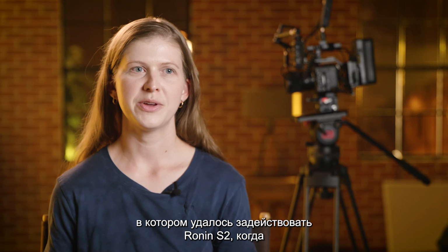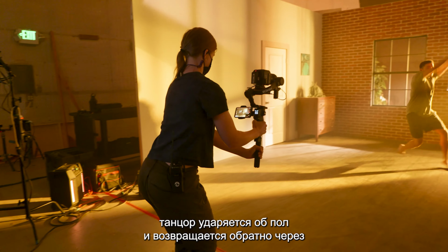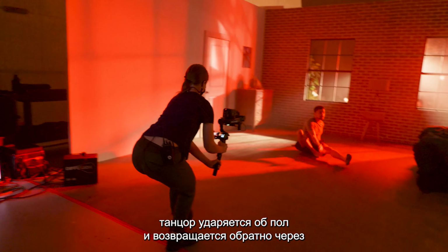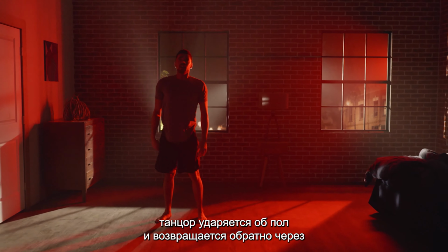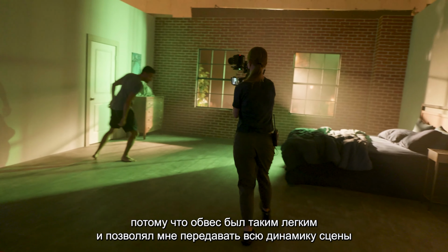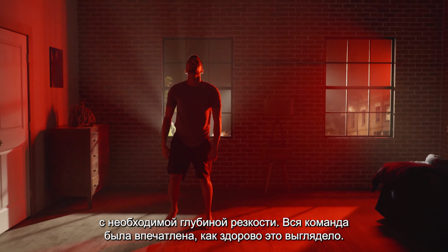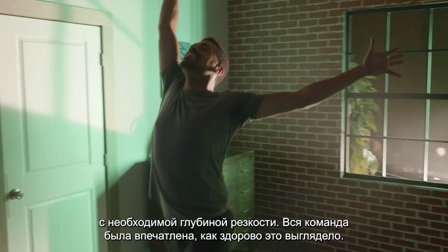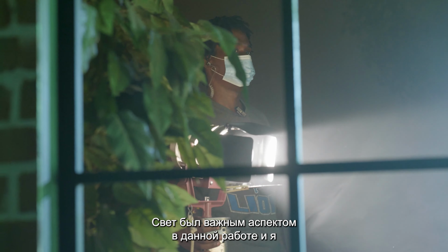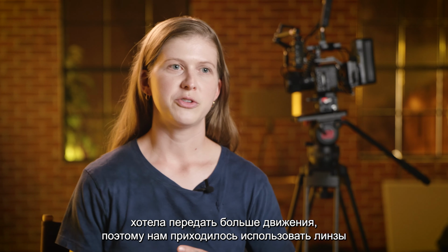There was a great moment when I got on the Ronin S2 gimbal where I went in and got our dancer hitting the floor, and he comes back up and does this amazing flip, and I was able to follow him up so easily because the rig was so light. It just gave me this dynamic look with the depth of field, and the whole crew was commenting on how great it looked.